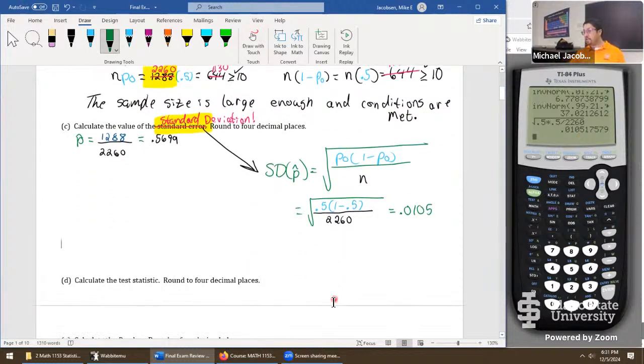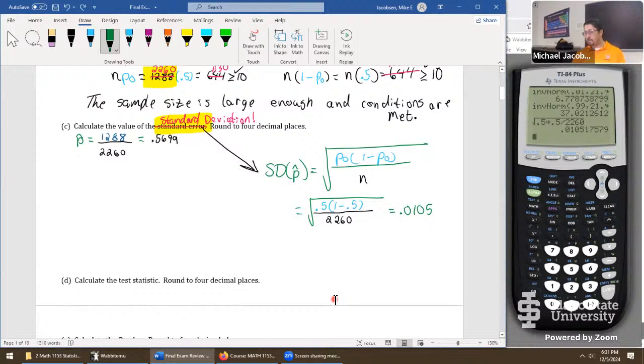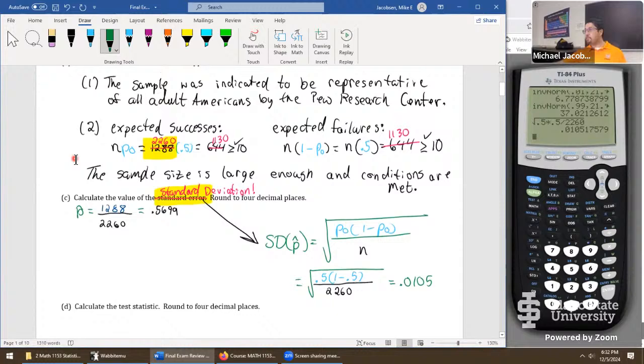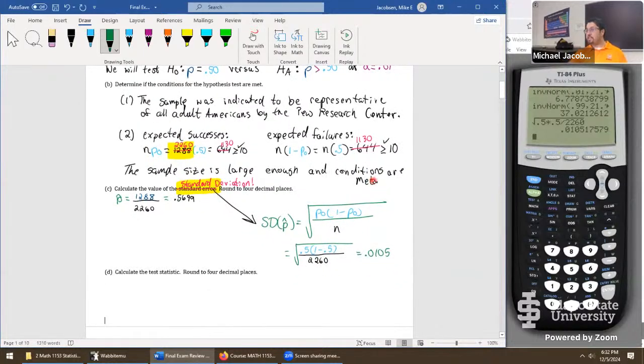Once you get your standard deviation, you want to calculate the test statistic right away. So that's why it's the next part. The test statistic is going to measure how many standard deviations p hat was away from the statement in the null hypothesis, 0.50. The test statistic is going to be z. This is just a reminder that when you write down z, we're using the normal distribution for the p-values. The format goes p hat minus p naught, divided by the standard deviation of p hat.